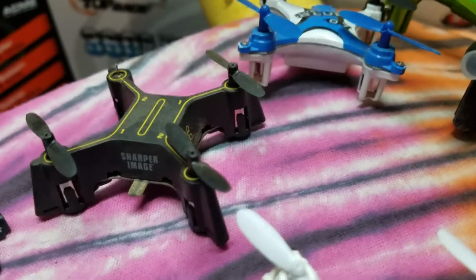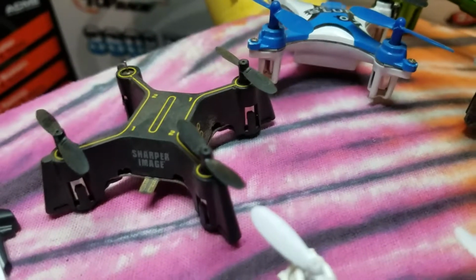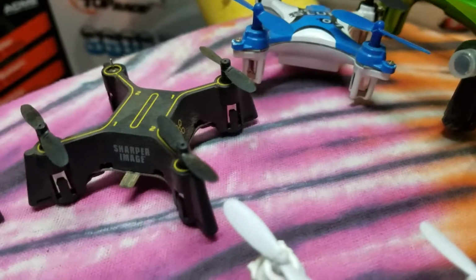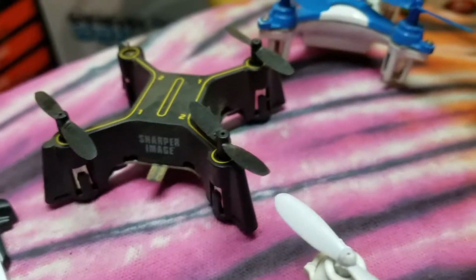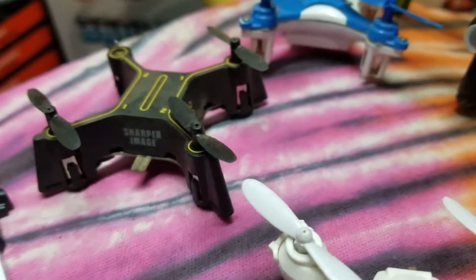They've got the next one up in size, which is really cool looking, and it's like 40, 50 bucks. And the next one up in size, which is pretty cool looking, which is 60, 70 bucks. So on and so forth, yada yada yada. They all look pretty similar. The bigger ones tend to have cameras. This one I don't think has elevation hold, but the bigger ones tend to.